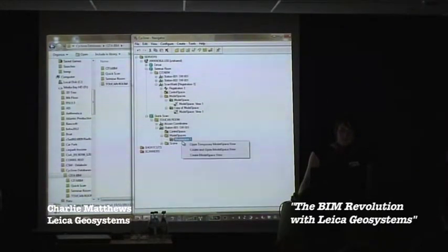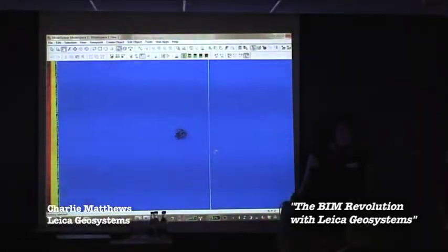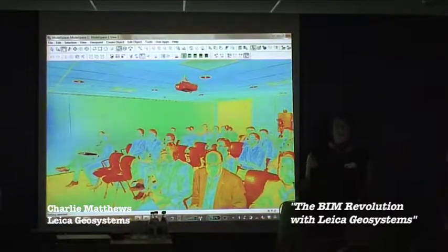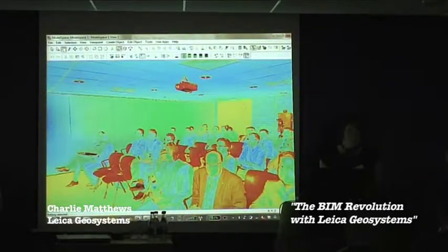I'm inside Cyclone. And that is the point cloud data. So we can see in a 58-second scan just how much information we can capture. Yes, we are starting to look at larger file sizes, but what can we start doing with this?